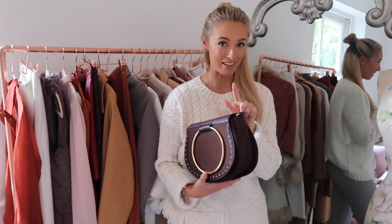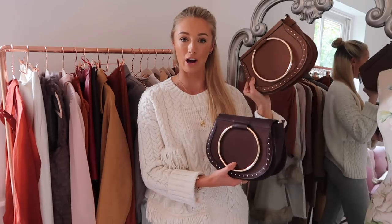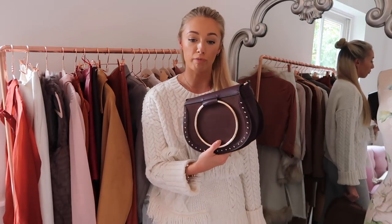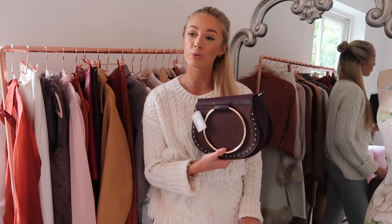And I also picked up the brown version, which I'm actually saving for a friend, but I wanted to show you both color options. This one I decided to keep for myself because I've been getting so many questions for dupes of my Chloe Nile bag, which is in that beautiful wine burgundy color. So I thought this was the best option available on the high street.